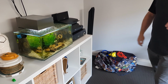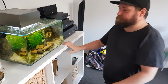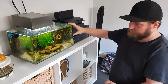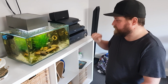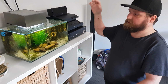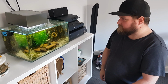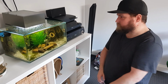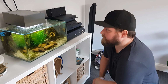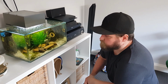This is my least favourite tank that I have. My dad bought this for my son, and we set it up and had a bit of fun with it with some guppies, and all was well. It looks fantastic. It is so hard to clean. It's very small. It's only a 23 litre tank, so it's very restrictive in what we can put in here.